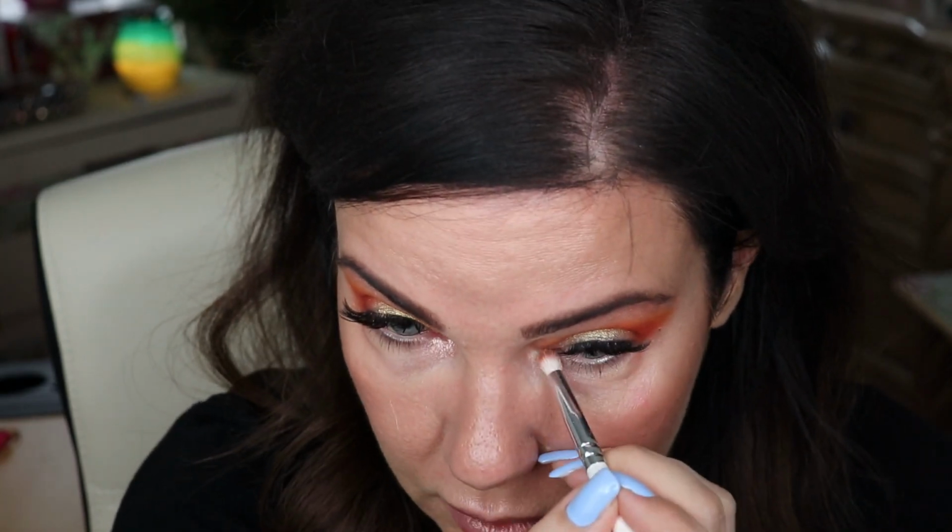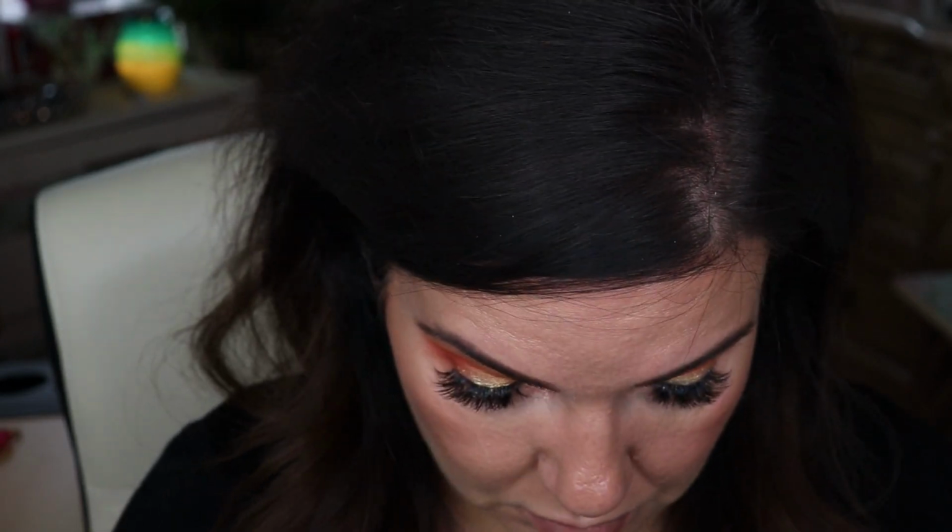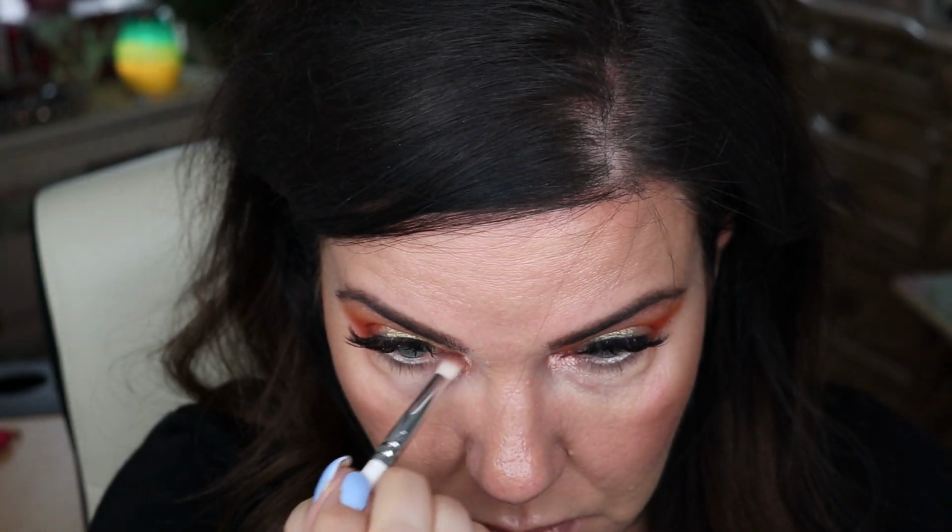My goodness, this is a beautiful palette. Okay, so I have used number 1, number 2, number 5, number 6, and number 9. Yep, so I've used them all. I'm going to go in with the bottom shade number 5, and I am going to run that on my lower lash line.